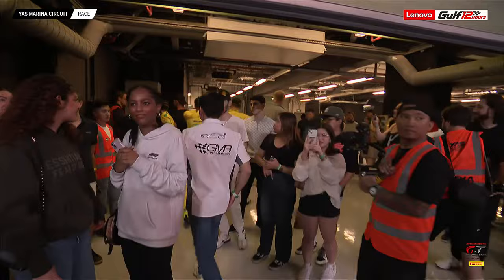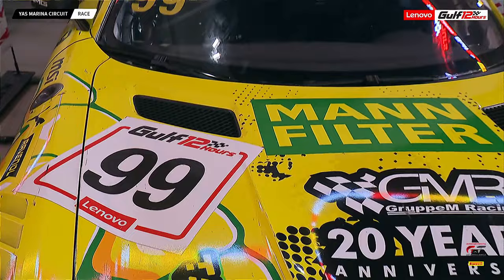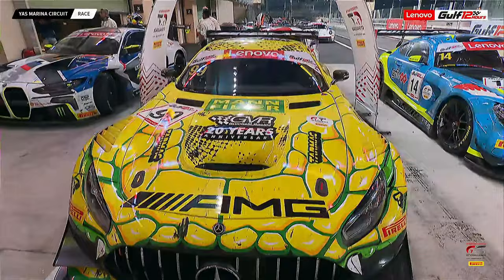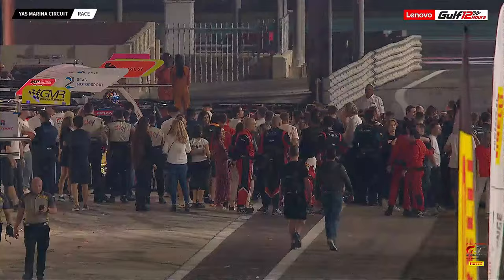But Mauro Engel, Luca Stoltz, and Mikael Grenier, the heroes of the 12 hours here at the Yas Marina, the Lenovo Gulf 12 Hours won by that Mercedes, which has hardly got a mark on it, hardly a scuff mark. Mercedes retaining its manufacturer's title. Jules Gounon following Daniel Juncadella, who won the driver's crown here last year. Luca Stoltz up from fourth to second in the driver's standings, and Mauro Engel's second IGTC victory. It's only Grupo M's second IGTC win. The other was Suzuka back in 2018. Mauro Engel also featured in that one as well.